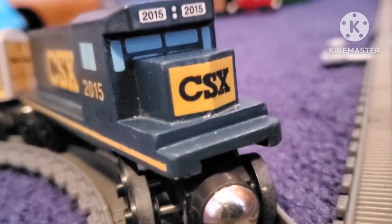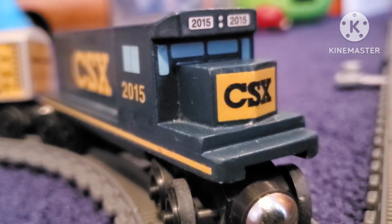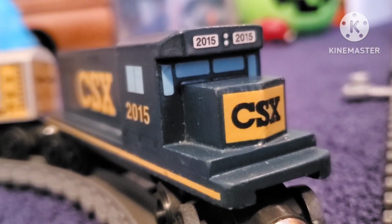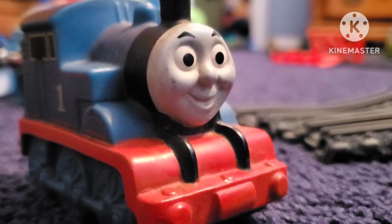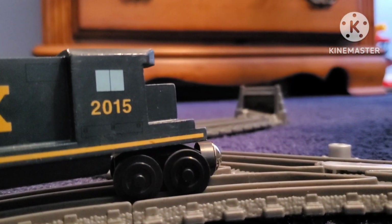has to pick up some more cars that are supposed to go behind that auto wreck, but in order to do that, CSX 2015 must wait for the kids train to pass by the area that CSX 2015 is on. A few moments later, the kids train has finally arrived.